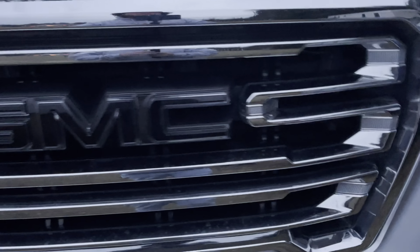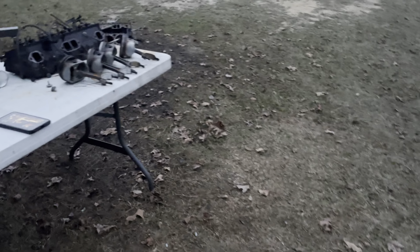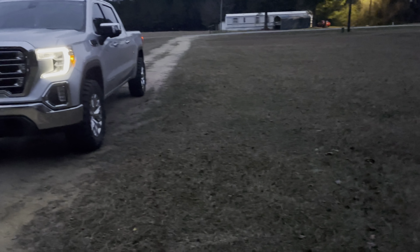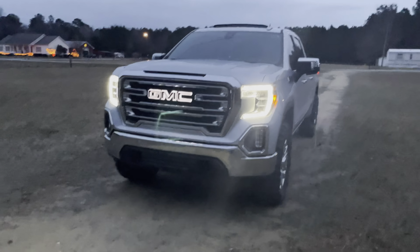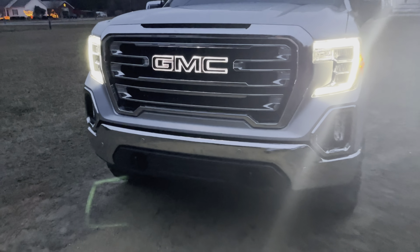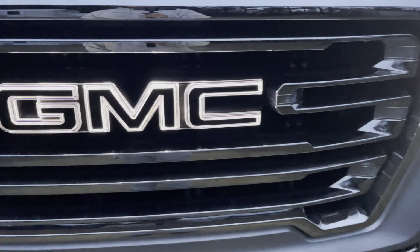It did get dark on me, so let me pull this thing to the driveway there, that way I can get a better video of it. And then once I move it, I'll start it up and show you how it looks with it on. All right, fellas. Let me show you how it looks real quick. I think it looks better than the Chevy does with the bow tie. But here it is. That looks great, man. It's kind of brighter than the Chevy symbol, the bow tie.